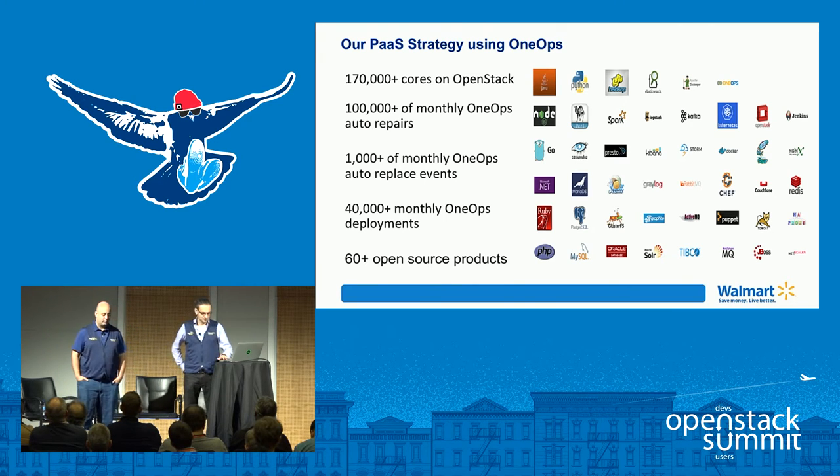In OneOps we have a concept of a pack, which makes it easier for our developers to deploy various technologies, and we support about 60 different open source technologies through those packs. You see some of them listed there on the screen.